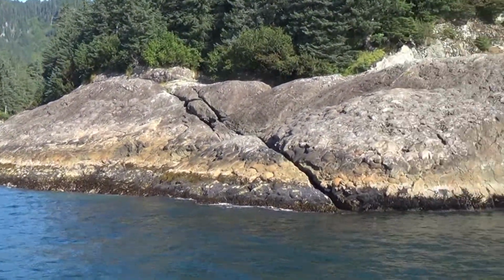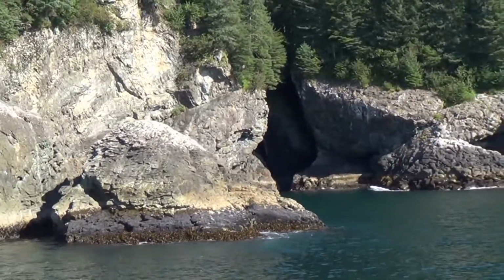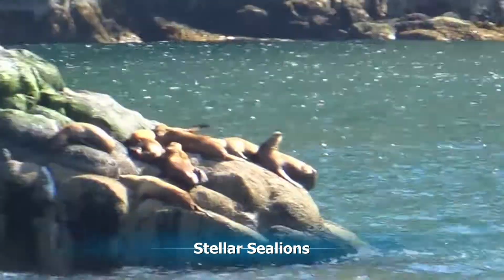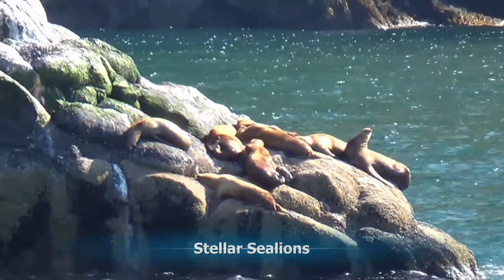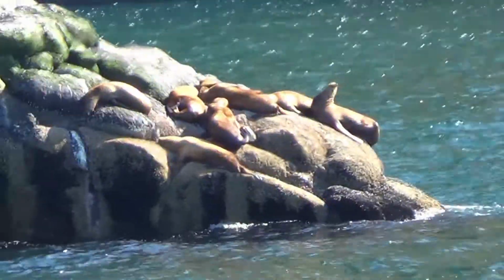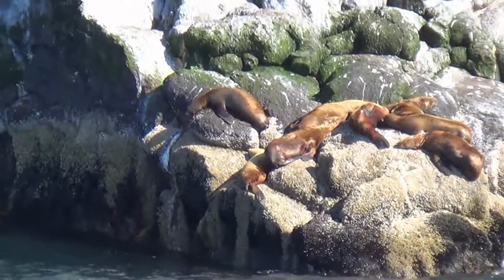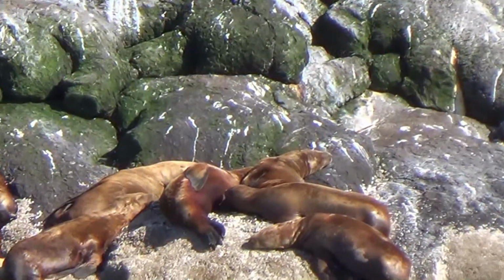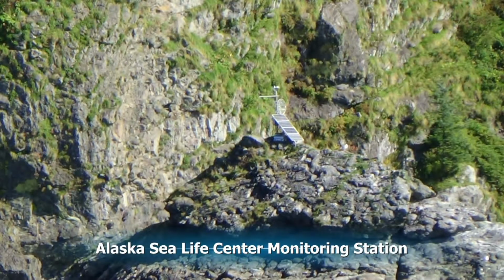As we cruise along the mainland, we see the intertidal region on the rocks, and there are some Steller sea lions also sunning. The Alaska SeaLife Center has a monitoring station here where they can watch the Steller sea lions and their activity.